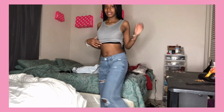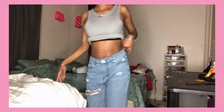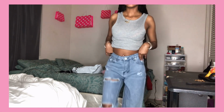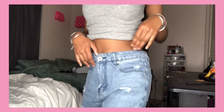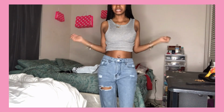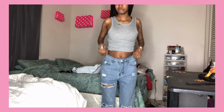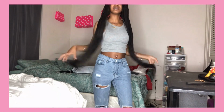So here's how the bottoms look. If you guys want a close up, very cute. I'm gonna pair these with my Air Jordan Ones and a crop top or something. I'm just so in love with them. Look at the details, y'all. I don't think y'all understand. I always love boyfriend and mom jeans, so I finally got them. Here's a 360. They're baggy like I want, but not too baggy like they're falling off. It's exactly the jeans that I wanted.